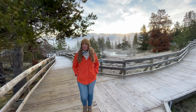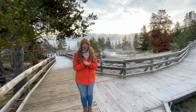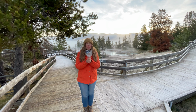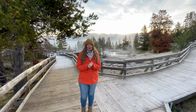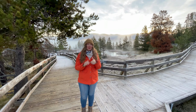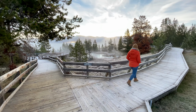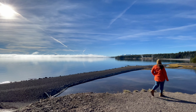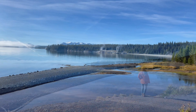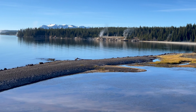This area, which includes the Potts Hot Spring Basin to the north, is the largest geyser basin along the Yellowstone Lake shoreline. The 1 mile loop trail here is located along the westernmost edge of Yellowstone Lake, which is aptly named after the thumb shape of the section of this lake. Yellowstone Lake is the largest lake above 8,000 feet elevation in North America.